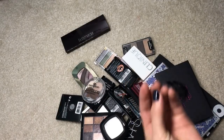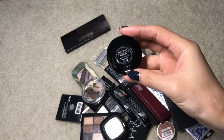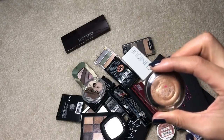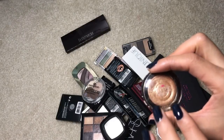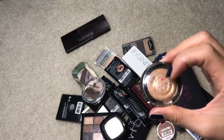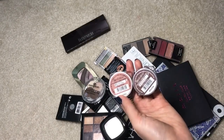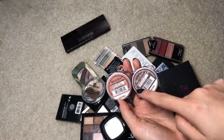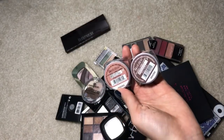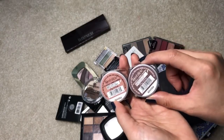This is from Laura Geller, and it is the Big Gelato in the color Caramel, so I'll keep that. But I do have to say, after using it for a while, I realized I have better gold shades. So after panning it, after this project ends, regardless, I think I'll just get rid of it. I have two singles from L'Oreal. I do like them. This one is Amber Rush. This one is Bronze Taupe. I think I'm gonna try to pan them next year. And yeah, I think that's my plan. So I will keep them around.